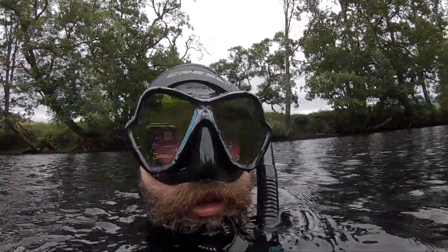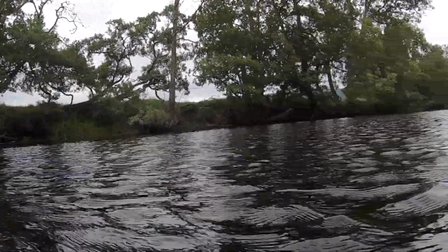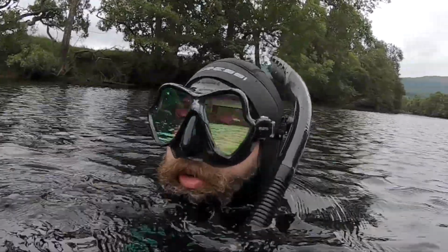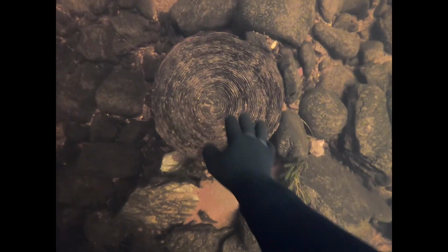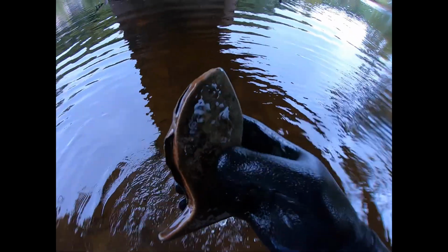We're in the river now, there's not much current to speak of, so we're just going to meander our way downstream and keep our eyes on the bottom and see what we find. The first find of the day is this lead weight shaped like a fish.